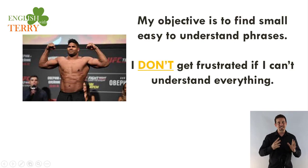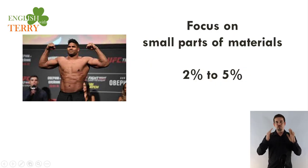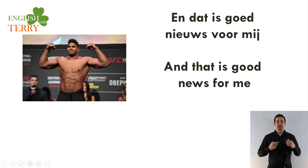Now, my objective is to find small, easy to understand phrases. I don't get frustrated if I can't understand everything or I can't understand 50 or 90%. It's okay. It's still just isolate, repeat, and reformulate. So I focus on small parts of materials. Of the total interview, which was 9 minutes, I think, my focus is on 2 to 5%. Like 2%, just a little bit. I just want to focus just a little bit. And I was able to find some nice basic phrases.